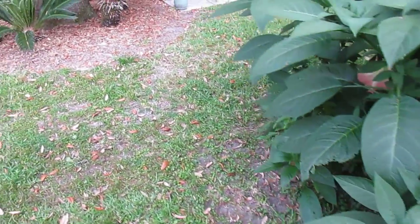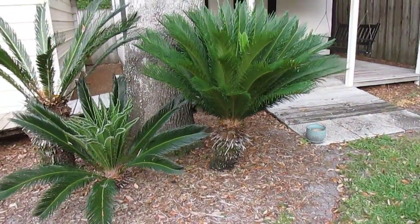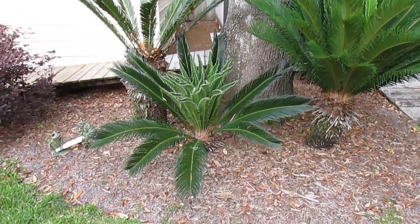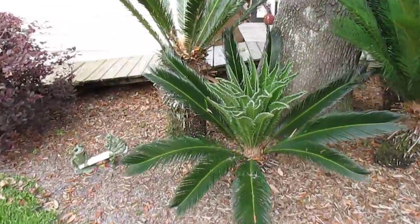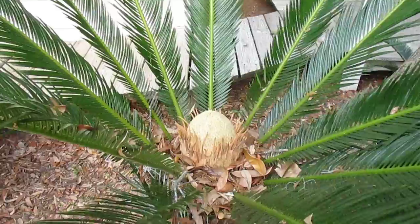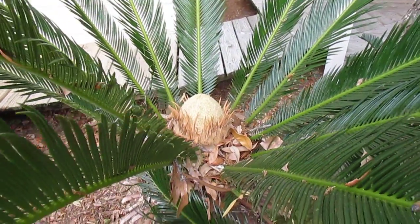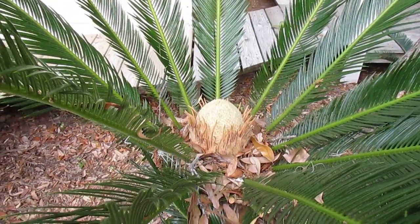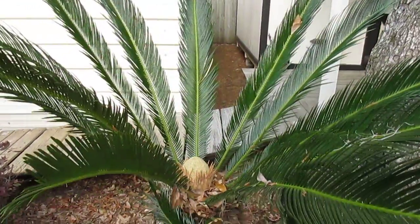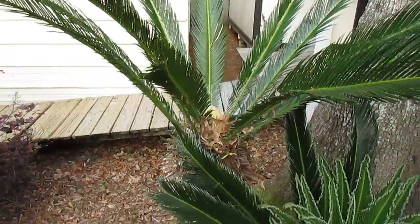Now across the back here, I got the sago palms. I'm not really so crazy about them, but they are kind of an interesting plant. And every single year, this one over here blooms, and it's just starting to bloom now. This, I think, is a male, and that stem, that mound you see there in the middle, will come up higher than the fronds. A big old tall bloom will come up, and then it'll die off.